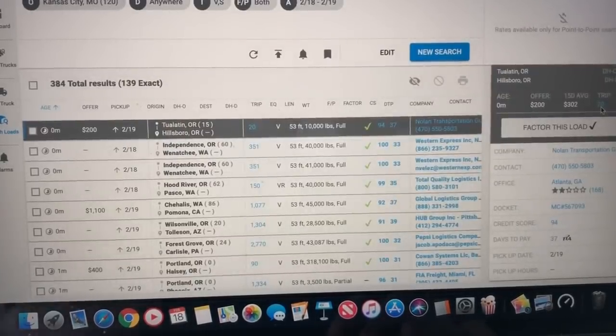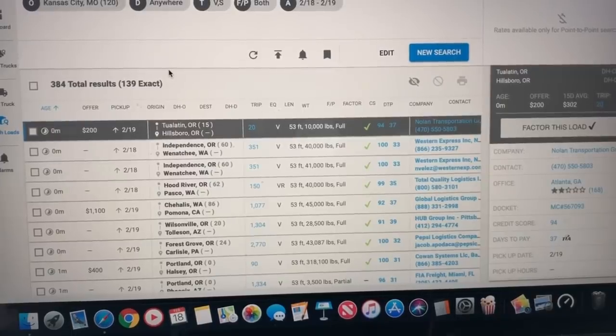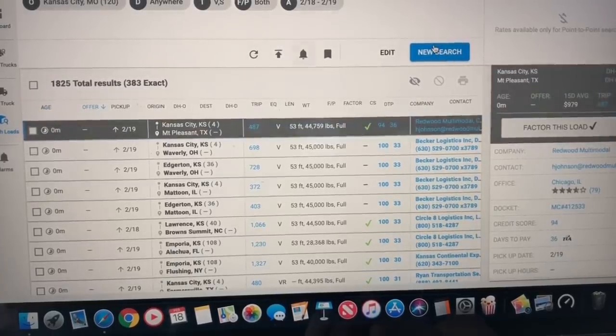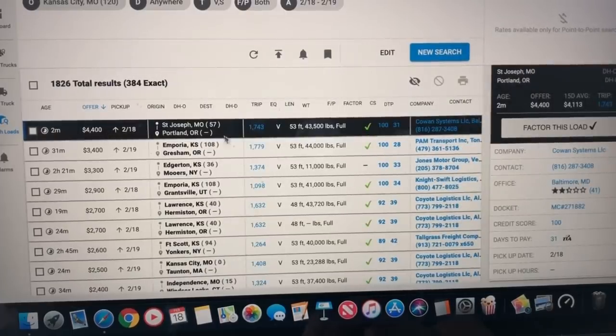Kansas City, Missouri. What you got? What you working with, Kansas City? 383 exact loads in the Kansas City area. Let's see if anybody's got any good offers on the table. Oh, I shouldn't have done that. $4,400 go up to Portland. Well, you know, Portland's kind of bare right now, but if you do go up there, get your load for coming out before you get there. They're a little bit over market rate average, so that's looking promising, guys.